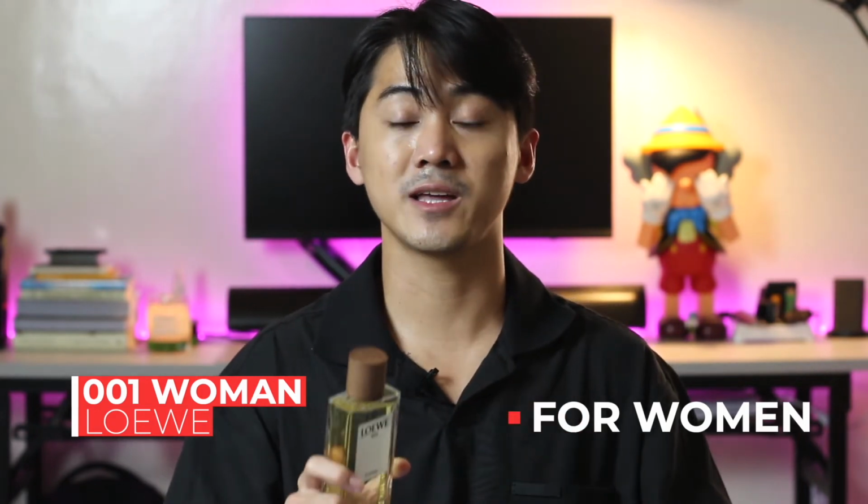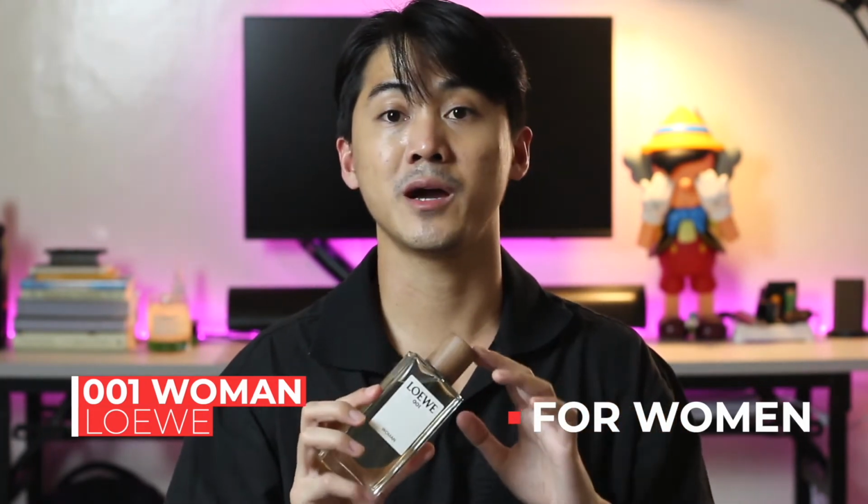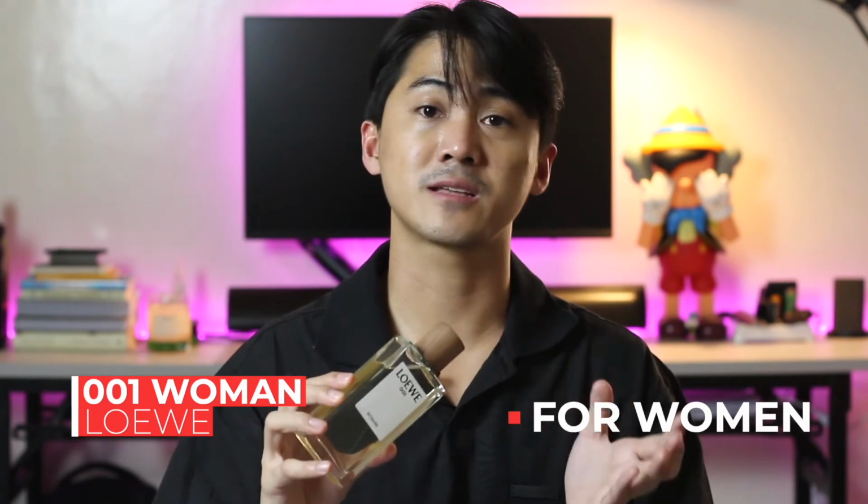So if you have not tried this yet, and especially if you're a fan of sandalwood note, even if you are a man, you should really try this perfume. This is just really beautiful and addictive, and it's just really so hard not to love this perfume.